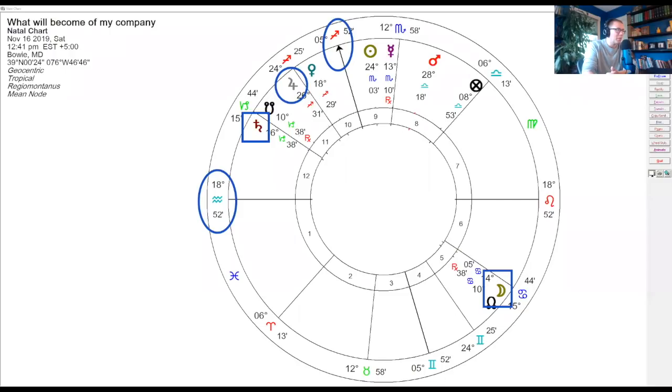One of the simplest things that we can do in horary is look and see what's going to happen to the company. Do we see anything that's going to happen to the company? Yeah, Jupiter at late Sagittarius is about to enter Capricorn, where what happens? It goes into its fall. Now, this was back in November of 2019.